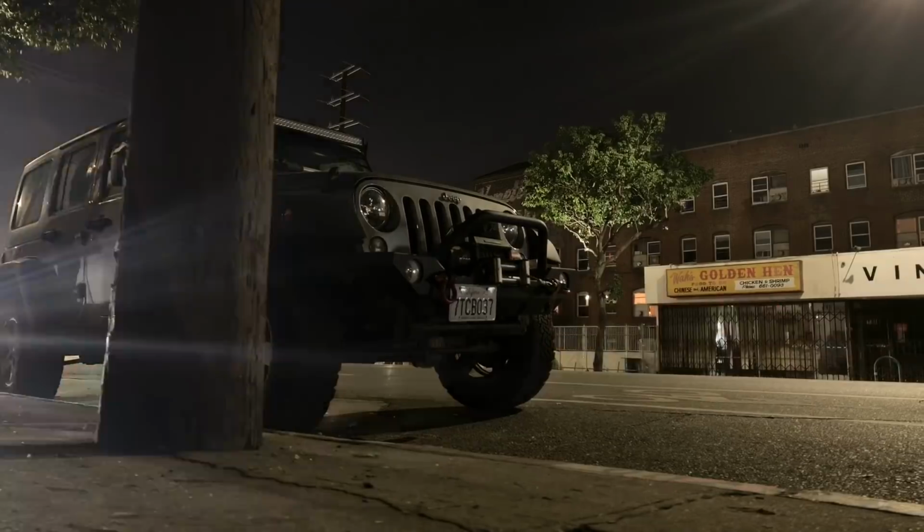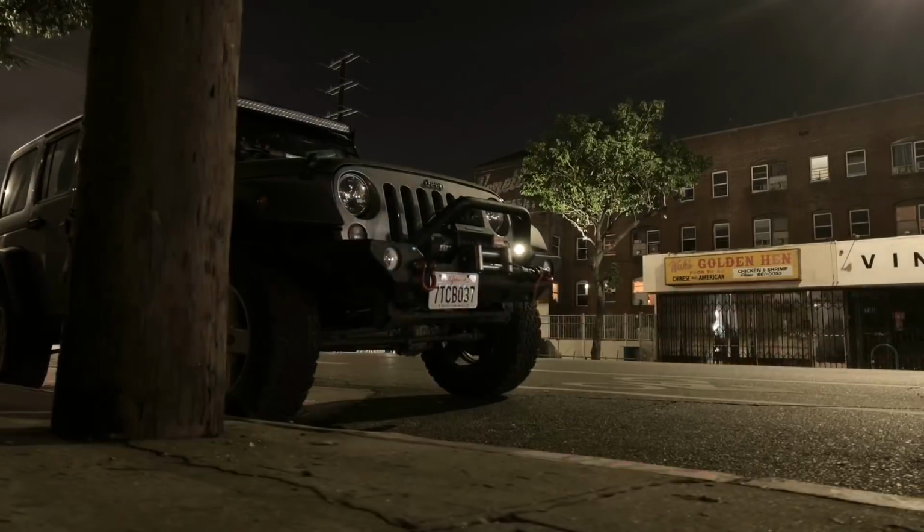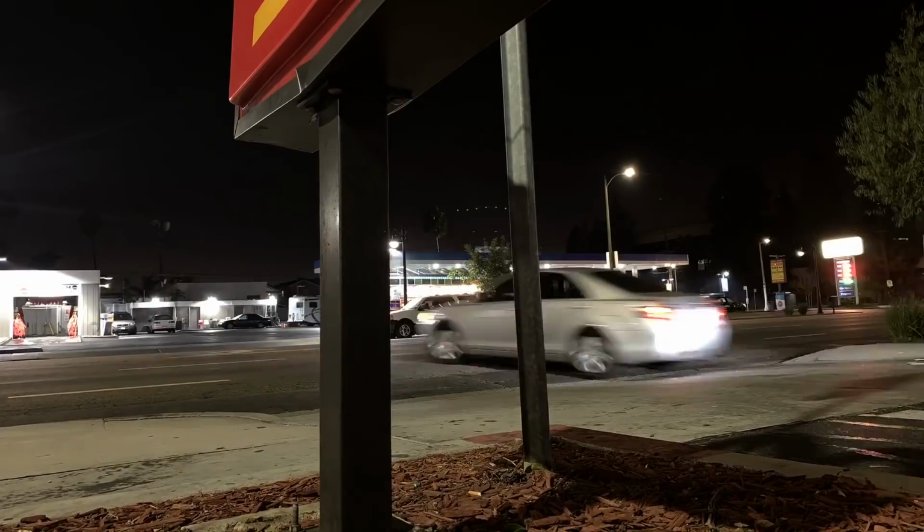Now the time-lapse feature is awesome and you could even do long exposures with this app. So you could literally take your phone and do a long exposure motion time-lapse. I mean, that's awesome. I honestly didn't even know if a phone could do long exposure, so this is sweet.